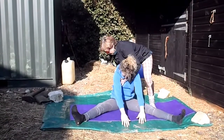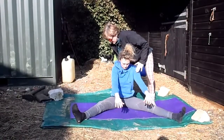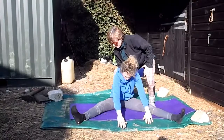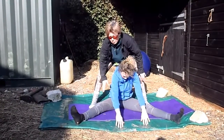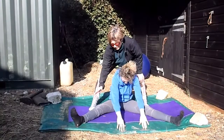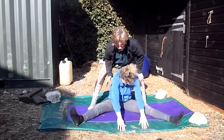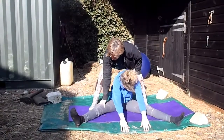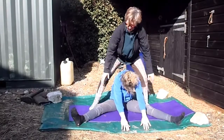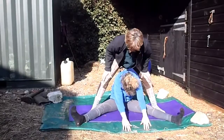So the ideal position will be straight, there, and then you just bend from the hip. Okay? And once we've got the hip flexion there, then Lisa can actually bend the back a little bit to see how far she can go. Go to the edge of the top. Yes, good. Knees should be straight, and the feet should be up rather than turned in.